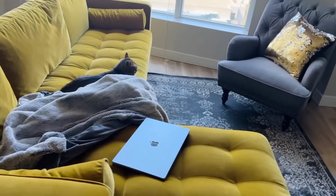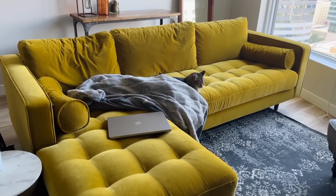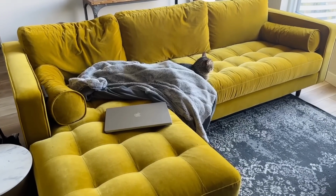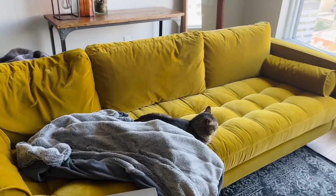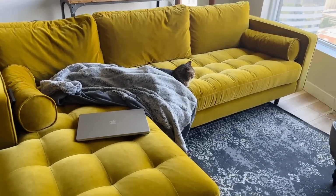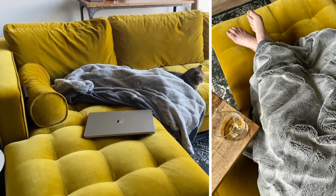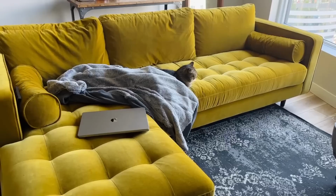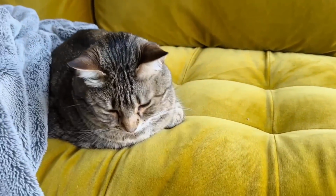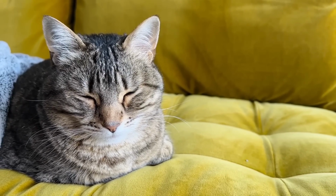And this, of course, is the Sven sectional from Article, my brand new couch that I talked about in this video, and I am loving it. It is so beautiful. It's such a wonderful pop of color. And I also love the way the velvet has been feeling on my bare legs. Oh my goodness, it is utter bliss. It's a very, very comfy couch, so very excited about it. And Hilo is already a fan. She may look angry about it, but that's just her face.